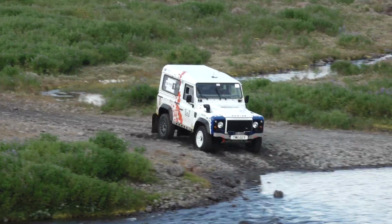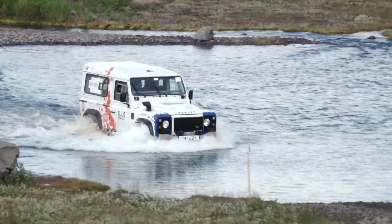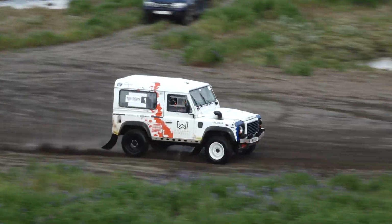Next up, back on the page, Richard Wynne Williams and Matthew Lowe in the Land Rover. Their time 1 hour, 13 minutes and 25 seconds, and that's a solid time that sees them jump up to 4th overall, just behind Daniel and Ásta.